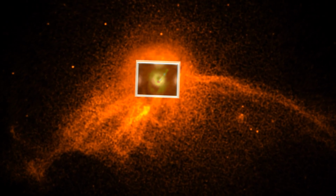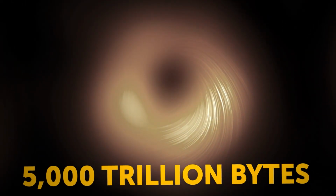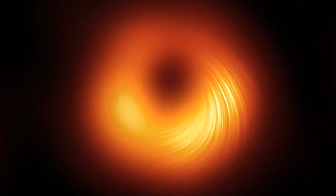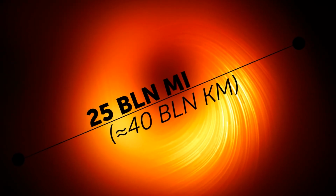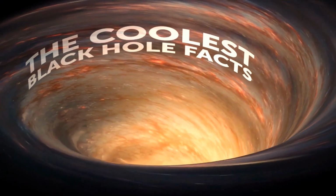But thanks to these preparations, in over 2 weeks, the telescopes collected 5,000 trillion bytes of data. It was then processed by several supercomputers, and scientists finally got the long-awaited images. And what they observed was a monster of a black hole measuring about 25 billion miles across. Now how about we talk about the coolest black hole facts?